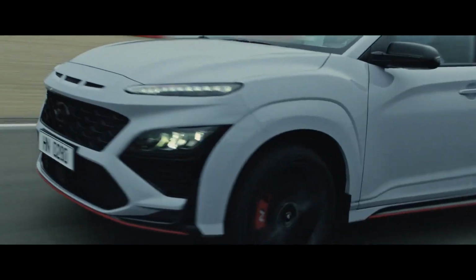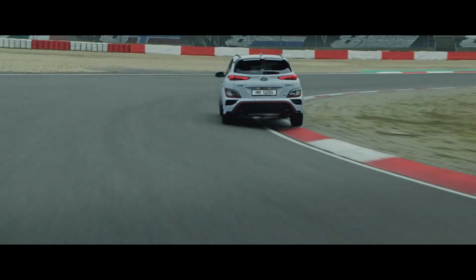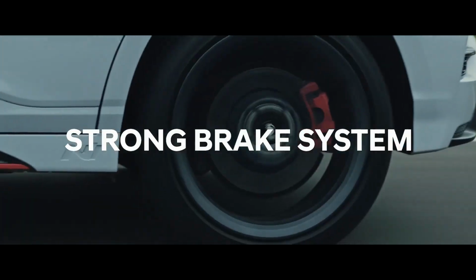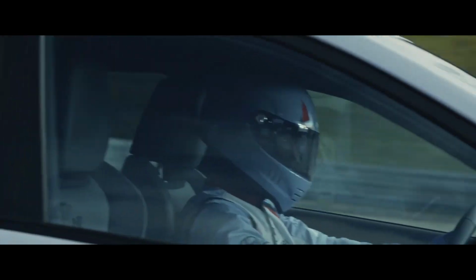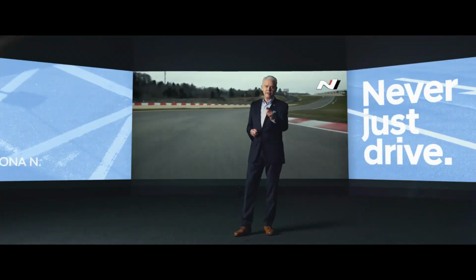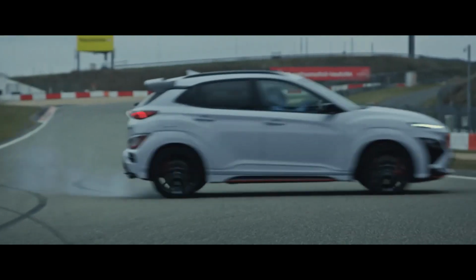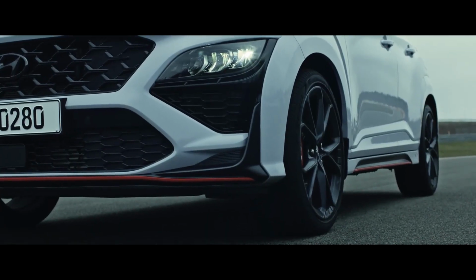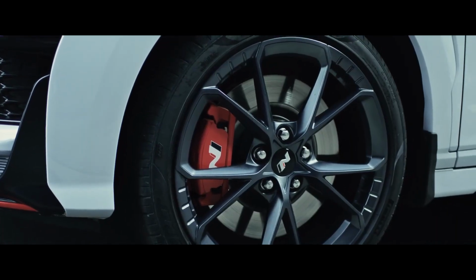With the Kona N, you can take cornering to the limit with not only N's total chassis feature, but also with a strong brake system. The high-performance friction material of the brake pads, along with bigger front and rear disc, help maximize heat endurance. Now I know, you car friends are looking at those rims. N-Man, can you stop? Yes, they are 19-inch forged wheels, light, strong, and track-ready.